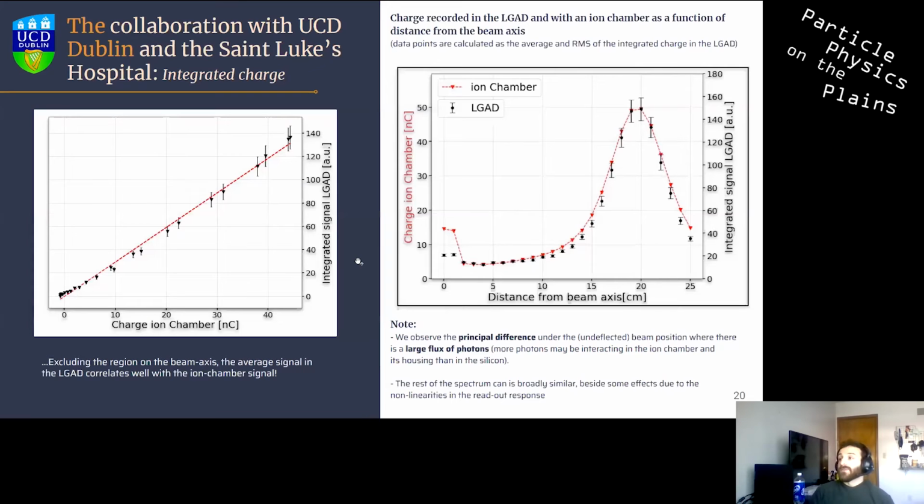Here we have the results as displayed from the plotter. On the right, we have the charge recorded in the LGAD compared to the ion chamber as a function of the distance from the beam axis. So you can see here the photon axis, and then the two curves are pretty much overlapped, clearly with a different normalization. We don't have a calibration of the LGAD, so we can't plot it if not in arbitrary units.